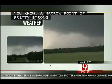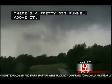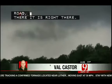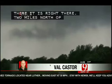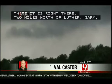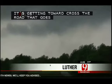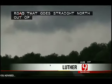There it is, right there. It's 2 miles north of Luther, Gary. 2 miles north of Luther, whatever county road that is. It's getting ready to cross the road that goes straight north out of Luther, and I almost think it's moving a little east-northeast at the moment. At least that's what I'm seeing here.